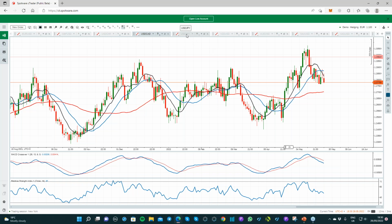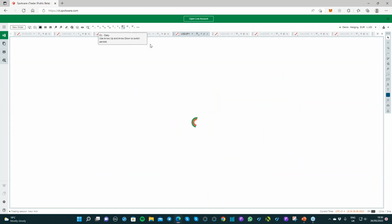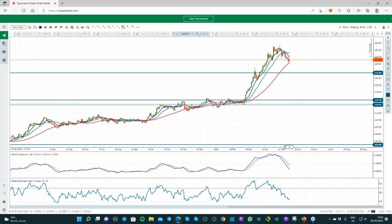Now, a really good example of this, in fact, I'm going to skip past dollar CAD and go to Dolly Yen. A really good example of this. This is the monthly chart on Dolly Yen. Let me just show you the daily so you can see this trend.